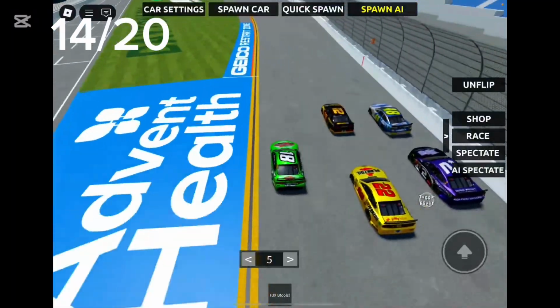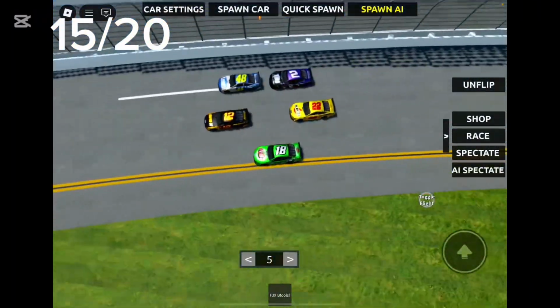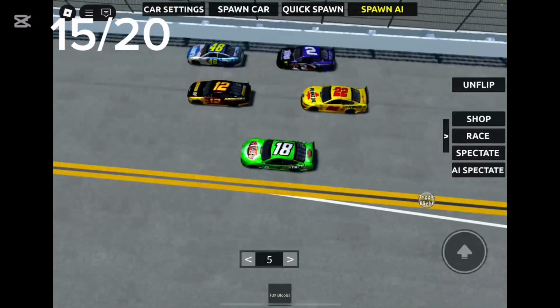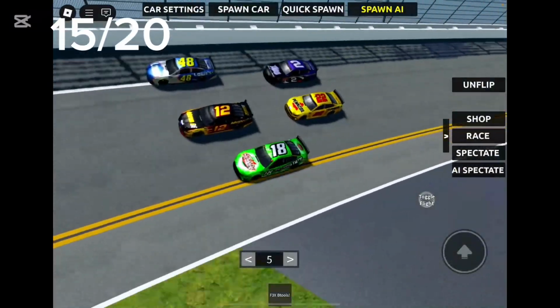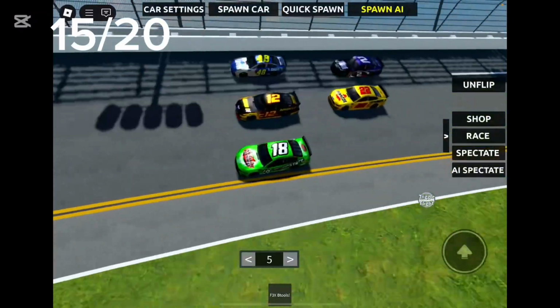We are going on lap 14. I can't tell who's in the lead. I think it's still Ryan Blaney. Austin Dillon is going to give Jim Johnson another bump draft. Jim Johnson's down on the outside. It's lap 14 with 26 more laps to go.